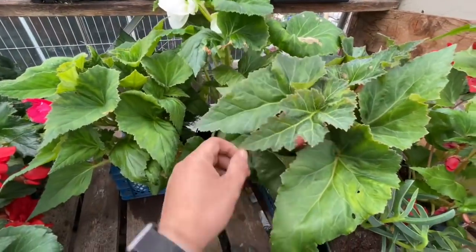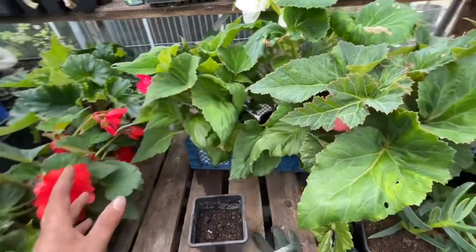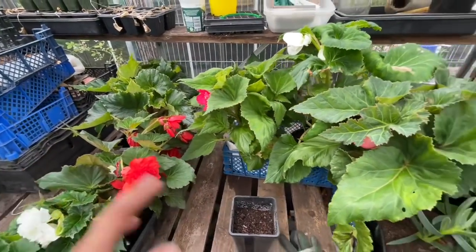And as you can see, they're all looking spot on. I might take a couple of these home actually and put them on the windowsill and stuff, but yeah, they're looking really nice.